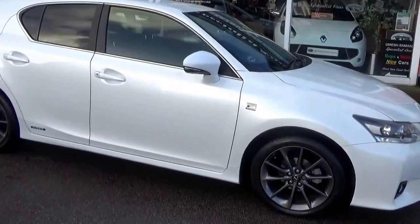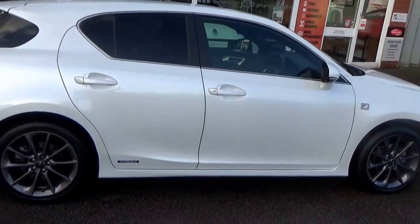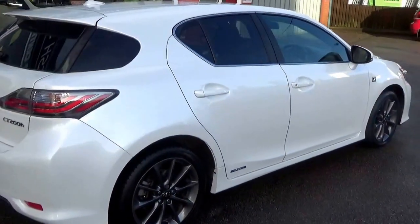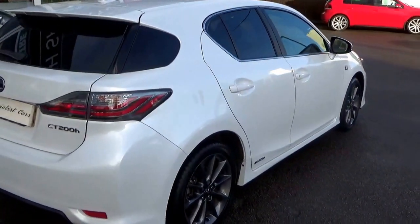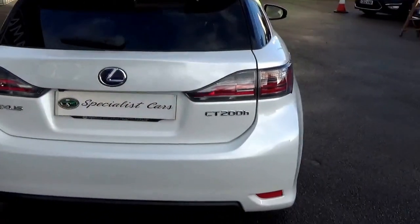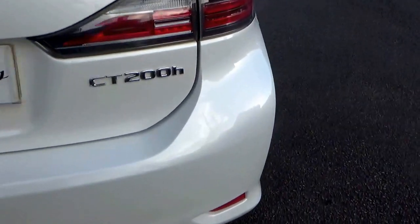And a stunning example the car is. Registered in January 2013 on a 62 plate. It's a two owner car with full Lexus service history, full Lexus stamps. Incredible car. Just see if the sun catches the pearl white on there.